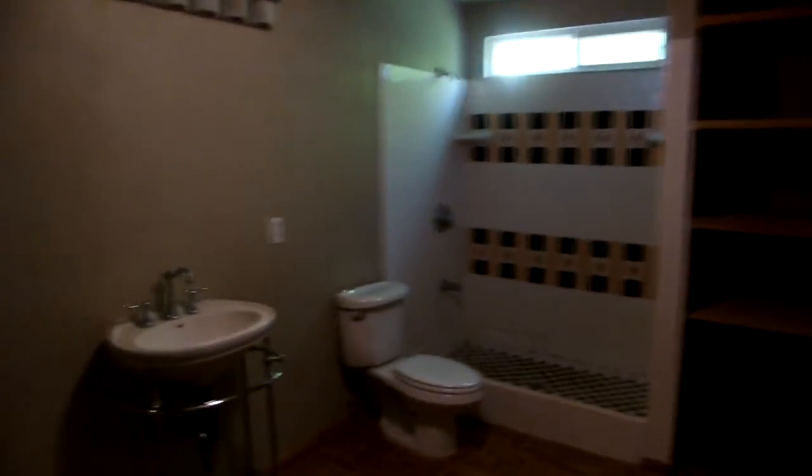Got bathroom number one. Bedroom. Bedroom, another nice size bedroom. Closet, walk-in closet. This is your master bathroom, and this is your master.